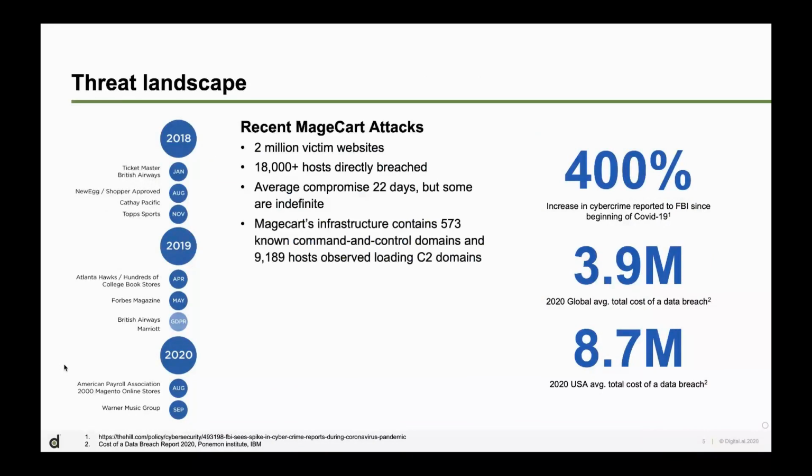If you're not familiar with what MageCart is, it's basically a digital credit card skimmer that started back in 2018. There were some fairly high profile cases, starting with Ticketmaster and British Airways, that essentially take advantage of the fact that JavaScript is ubiquitous in building web applications. It's very easy to reverse engineer in the browser. And so we've seen a proliferation of these attacks that continue to this day.